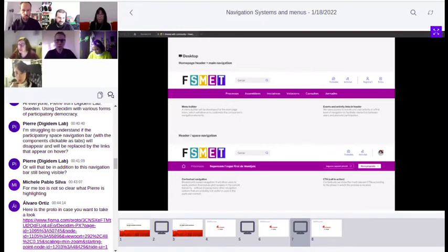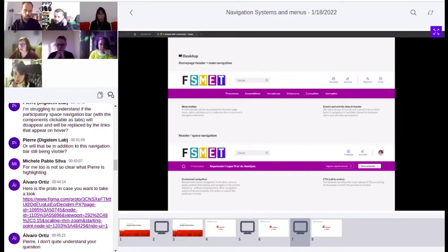Then I wanted to ask what happens if you hover or if you click on Proceso, the first item of the breadcrumb. Would you see there the other first level navigation items, or would they only be on the little home icon? I do have some more questions.